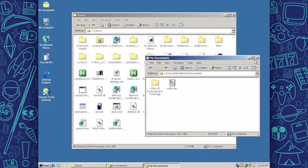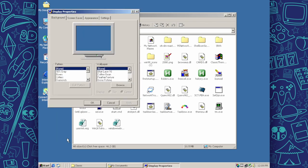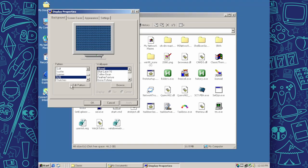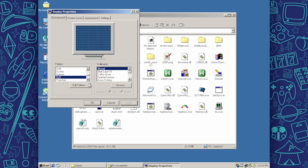I would like to know if we've got the original display settings. So if I go properties... Wow! Okay, we have! Sweet! So we've got all the classic 2K wallpapers. Fabulous. We've even got the patterns, look. I am amazed. We'll have no wallpaper, we'll have a pattern. And of course, there's a sus one. Wow. The patterns do not appear to work, though. I should have expected that.